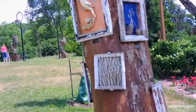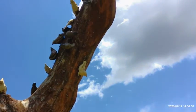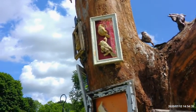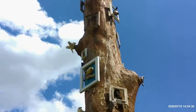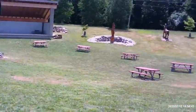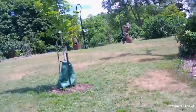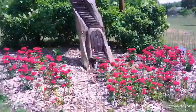Favorite one out of the whole thing, and I can't even see it. This is birds. Look at all the little birds. It's got a giant bee's nest in it. Be careful. Thanks for the heads up. I almost walked into it.